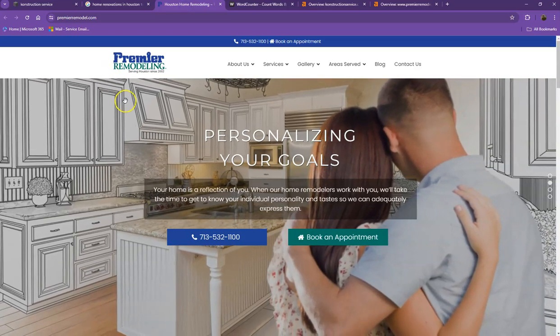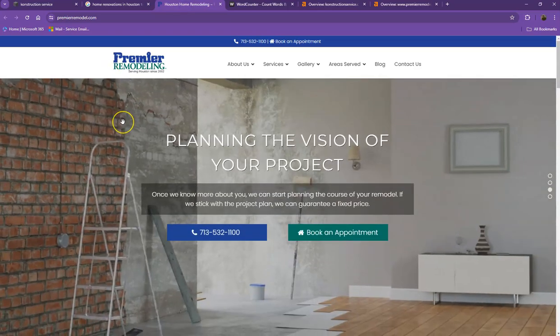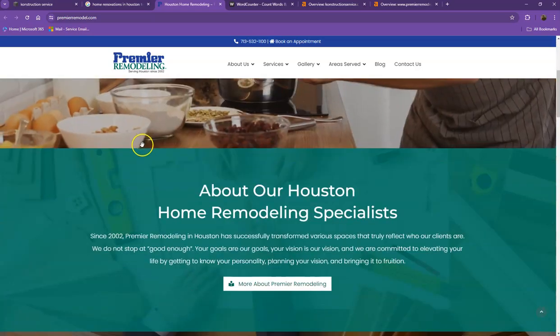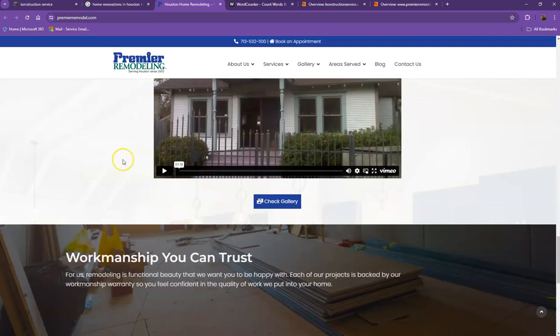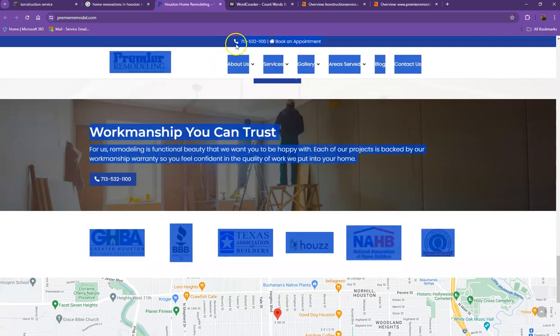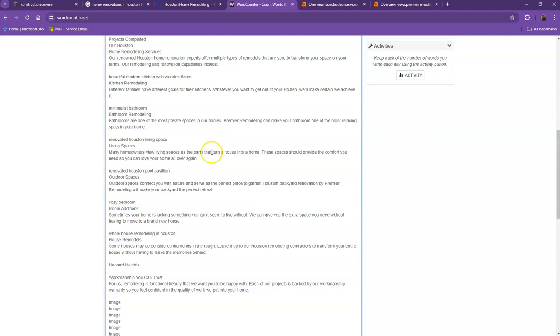So for their website, they also have their logo at the top. They have their call to action. They also have pretty good photos, good amount of content, pretty good layout, the services they offer. So let's see how many words they have on their homepage.